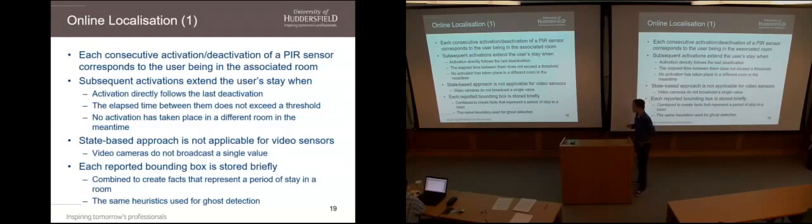And in the case of video, we couldn't apply the state-based approach because this sensor doesn't report a single value. You have actually 8 different values reported, so you would need to keep before and after values for all of them. So instead, we simulated the offline case. We store the bounding boxes briefly, only to combine them to create facts at a slightly higher level, representing the period of stay of the user in the room. And ghost detection is essentially the same case. You search for the same patterns that characterize a ghost rather than a real user.